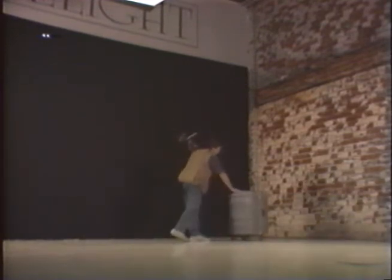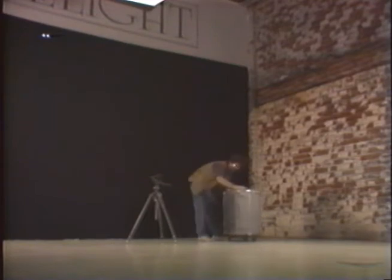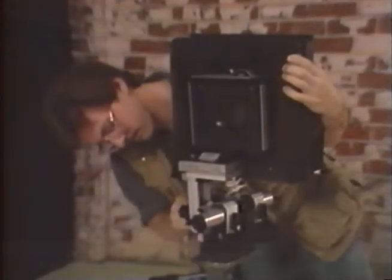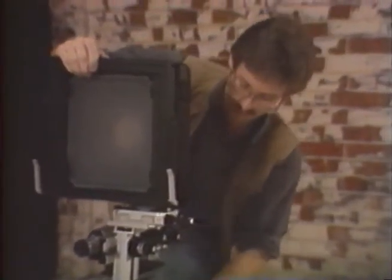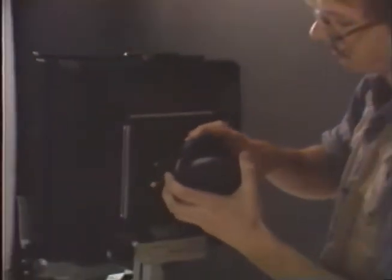Entering the Fine Light studio, assistant Kevin Scott Schumacher begins to set up for the first stage of this two-part shoot. An 8x10 camera is mounted on a tripod to act as a stand for the subject of this first exposure. The highly polished 360mm Kaltar lens is then set into place as Kevin begins the task of lighting the reflective surface.